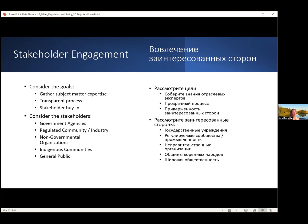There's also a wide range of different stakeholders. That can be government agencies, the regulated community, non-governmental organizations, and, especially in the United States, indigenous communities, and also the general public. Depending on your goal, there will be different timing for stakeholder engagement. There's also different timing depending on whether it's a government organization in the United States or non-government. If we are engaging government, we can do that earlier in the process. If we're engaging non-government, we can do that later in the process. So again, know what your processes are.